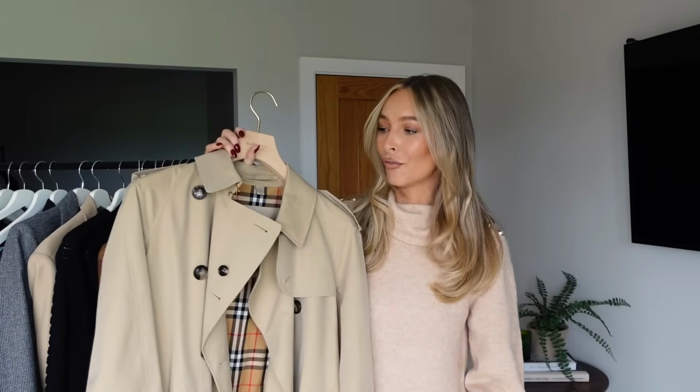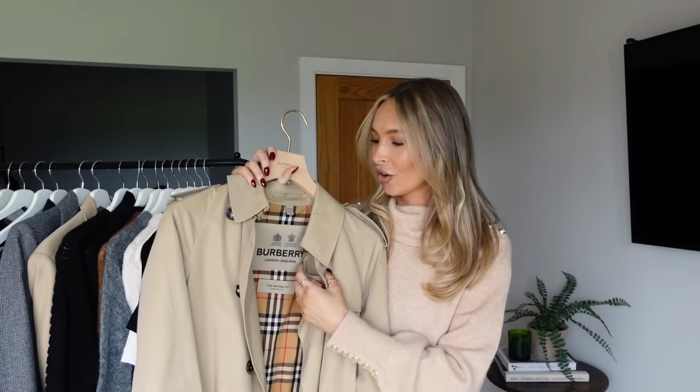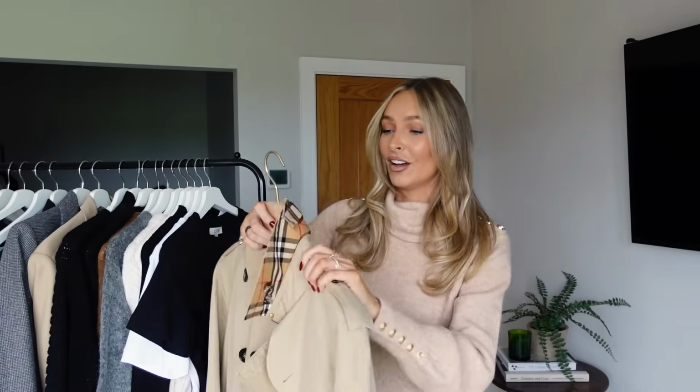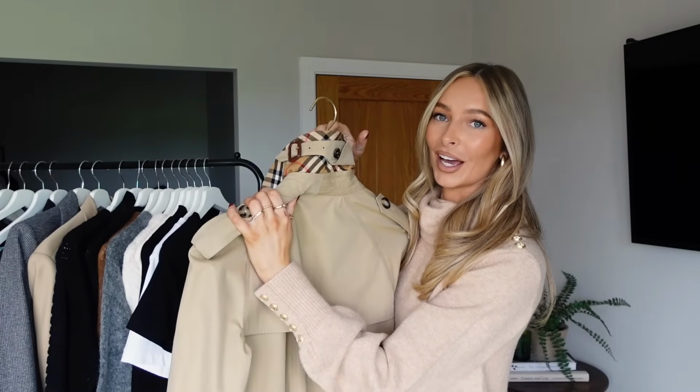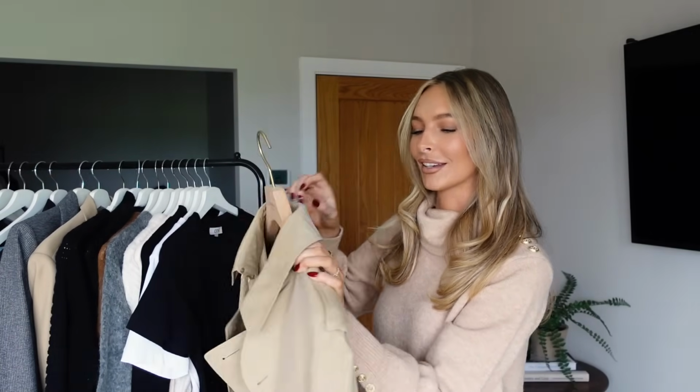However, for me, the absolute pinnacle of trench coats is Burberry. I feel like they're just so classic. They just look great, and yeah, I am slightly in love with this. I also love the collar on this one, how you've got just that little peek of the classic Burberry pattern. I just really love this.